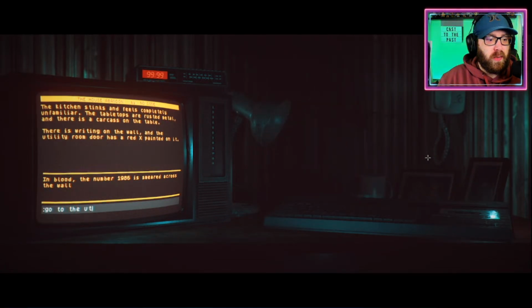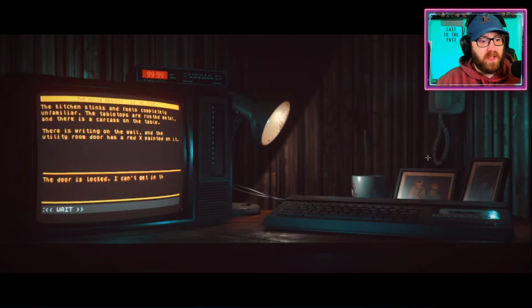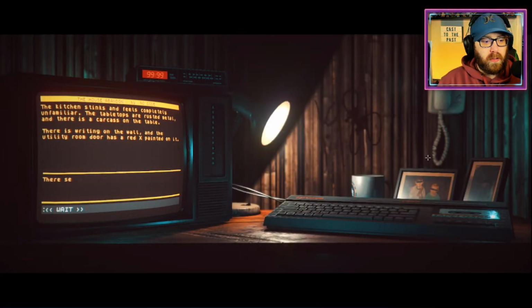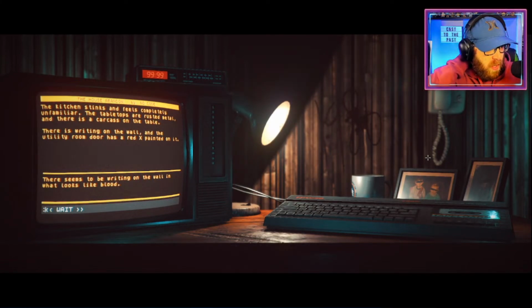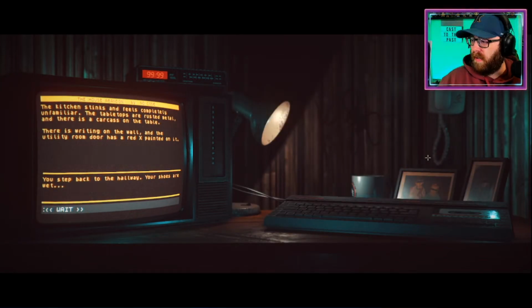Go to the utility room. The door is locked. I can't get in there. Not yet. Look around. There seems to be writing on the wall and what looks like blood. Go to the hall. You step back into the hallway.